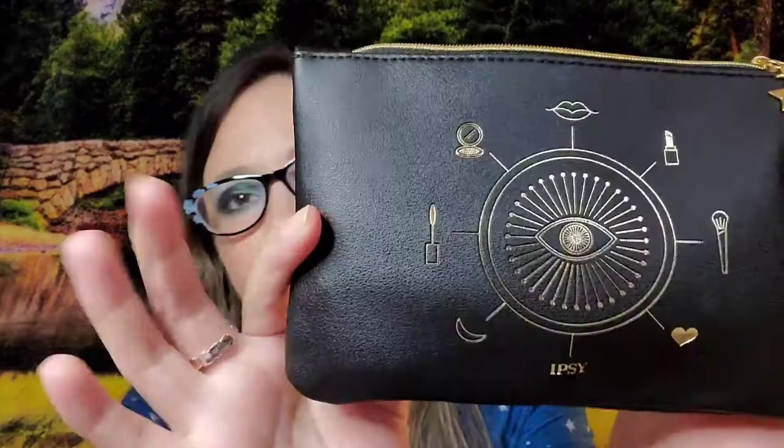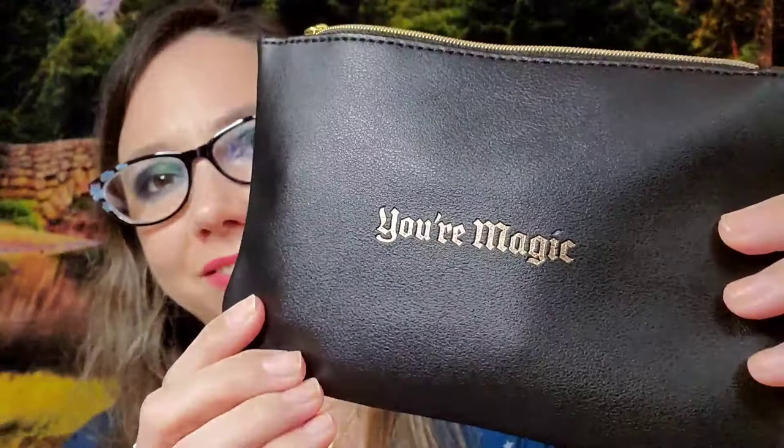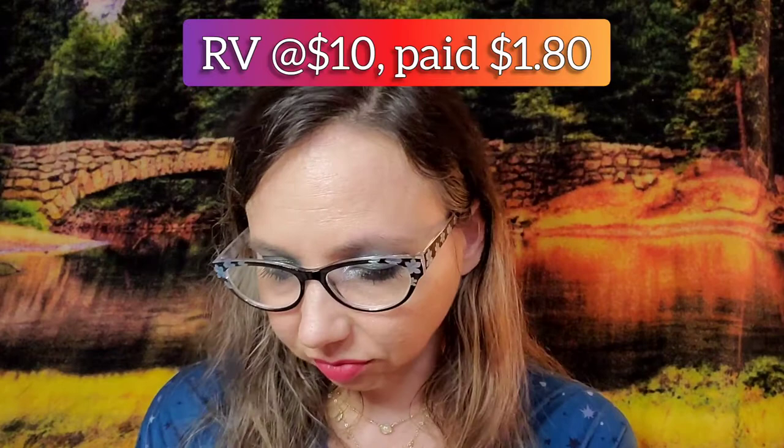So this is the bag for this month. Kind of goes with the necklace that I'm wearing. And I love the star and moon right there as well for the zipper. And then on the back, your magic. I like it. It's very pretty. So I did miss out on getting the bags for October for the Plus and Ultimate, but that's okay. All right. That's the inside. I like it. So for the October bag, I'm very excited about this.